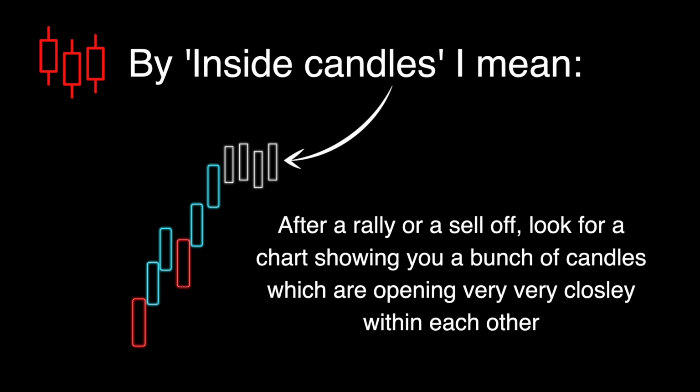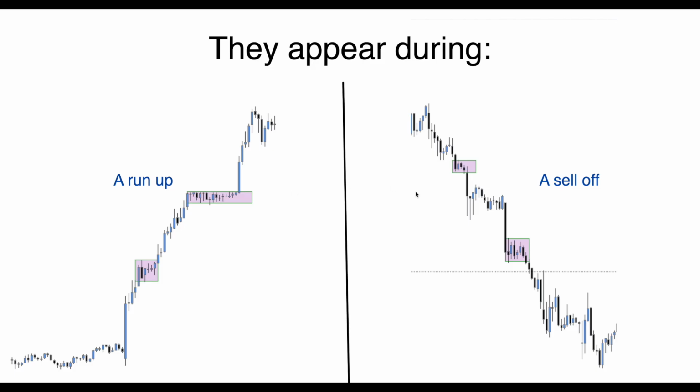By inside candles, I mean this, right? After a rally or a sell-off, look for a chart showing a bunch of candles which are opening very, very closely within each other. So for example, here we have a rally. There comes a point where you will see candles closing in between each other, right? So inside of each other, you will see candles. Now, it doesn't need to be 4 candles. Can be 3 candles, can be 5 candles, 6 candles, doesn't matter, right? If we go back here, you can see that it varies, right? Here, for example, we have a huge amount of candles and it explodes.